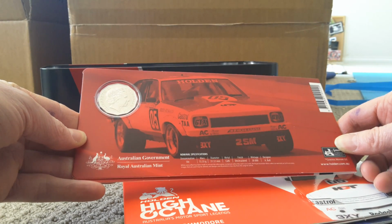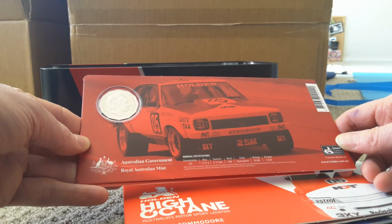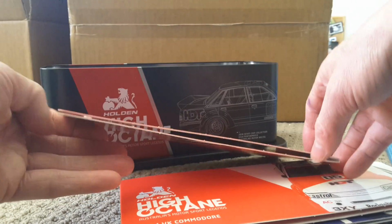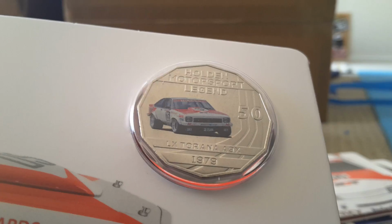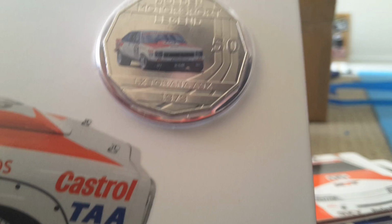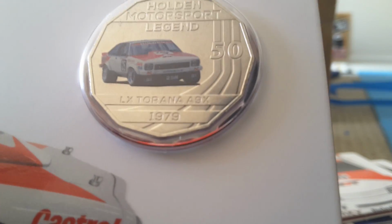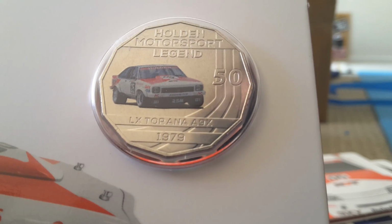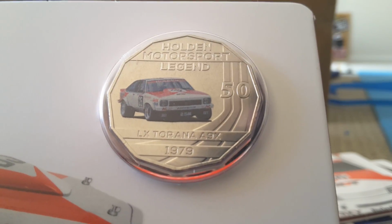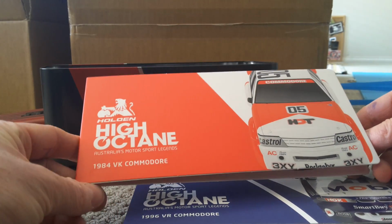And, oh, there's a photo. Not bad, more modern type of photographic impression. And let's have a look at the actual coin. So here is the actual coin. As I said, these coins are actually getting better in quality of the printing of the colour. And not bad. So here we have the 1984 Commodore.